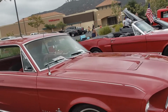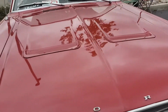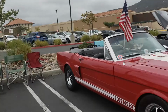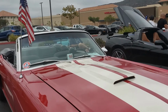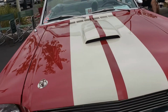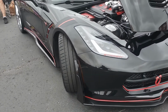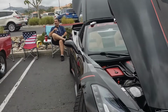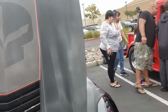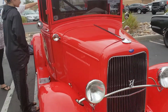Look at the Mustang, what year? Mustang. Ford Mustang, the vintage. That's a GT350 Mustang. Oh, there's a Stingray over here. More Corvette. Oh, this is a bright one. Very nice.